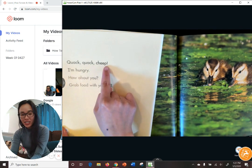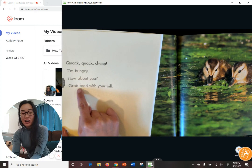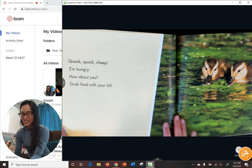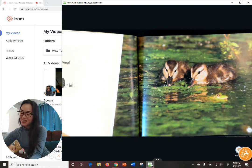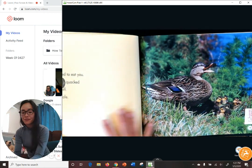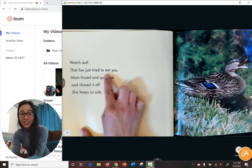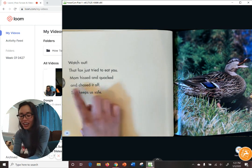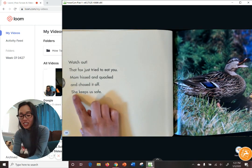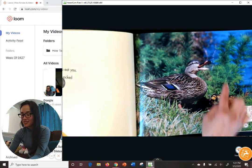Quack, quack, cheep! I'm hungry. How about you? Grab food with your bill. Watch out! That fox just tried to eat you. Mom hissed and quacked, quack, quack, quack, and chased it off. She keeps us safe.